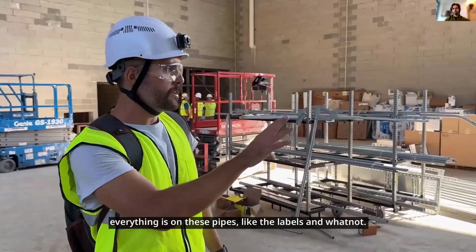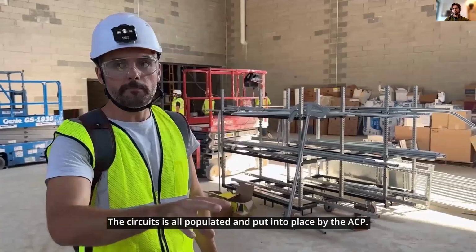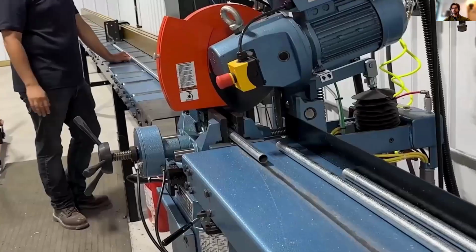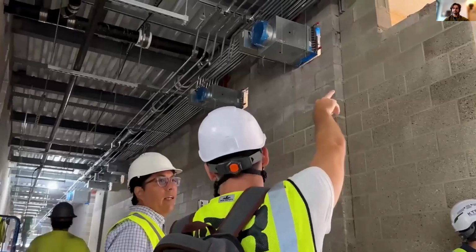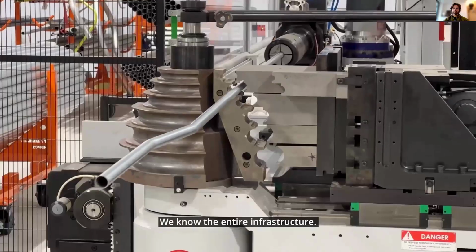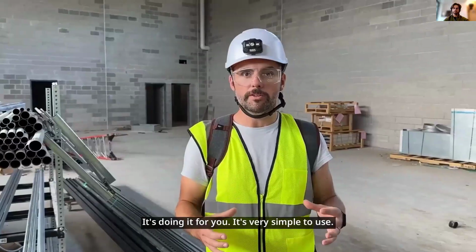Everything that's on these pipes, like the labels and whatnot, the circuits, is all populated and put into place by the ACP. Oh, wow. It gives us a competitive advantage. We know the entire infrastructure. It's doing it for you. It's very simple to use.